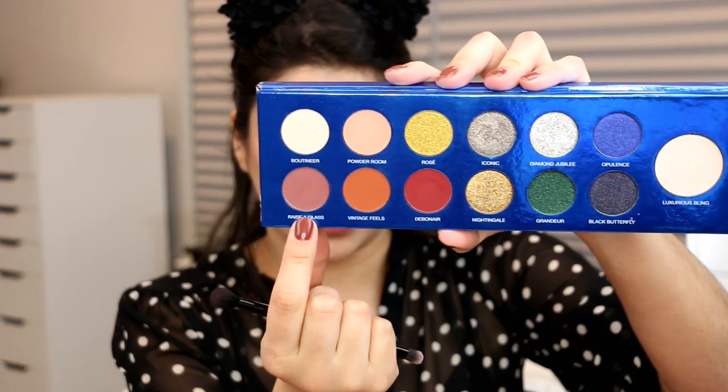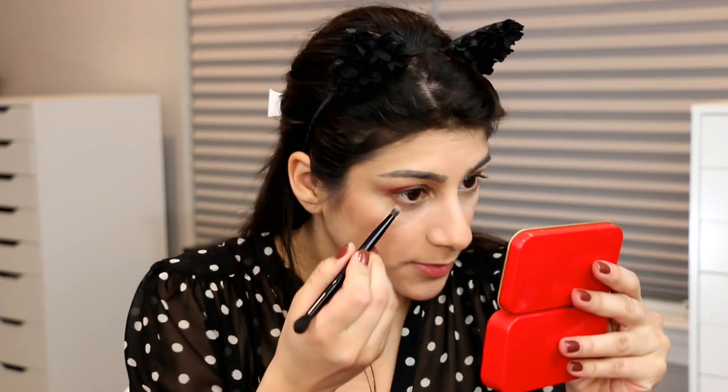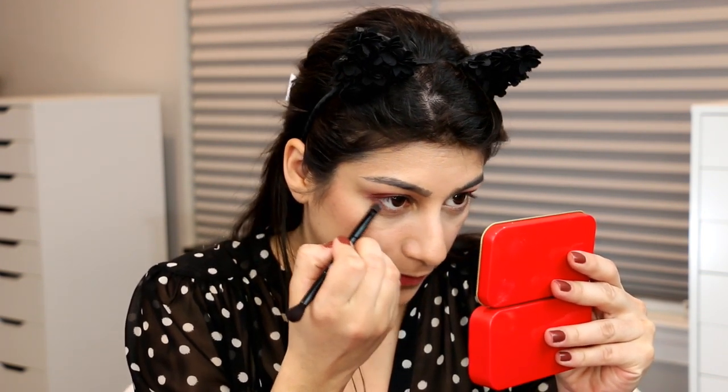For the lower lash line, I'm going to do this shade right here, Raise a Glass. I just don't want it to be too dark down there, but I also don't want to use the red because the red will make me look tired. So I'm just going to use this one to kind of buff this out.